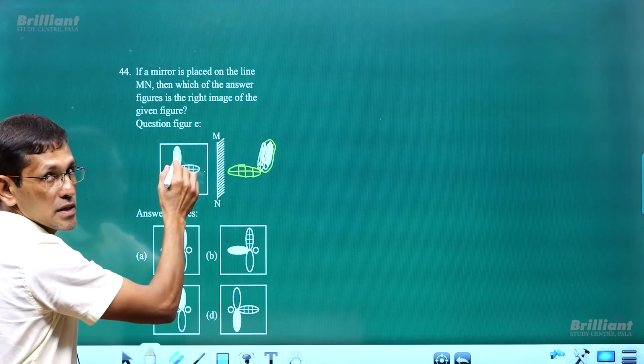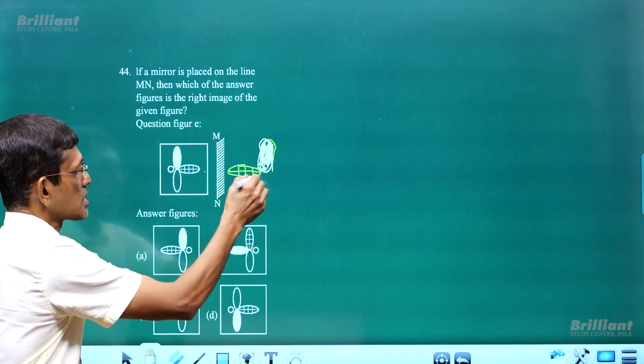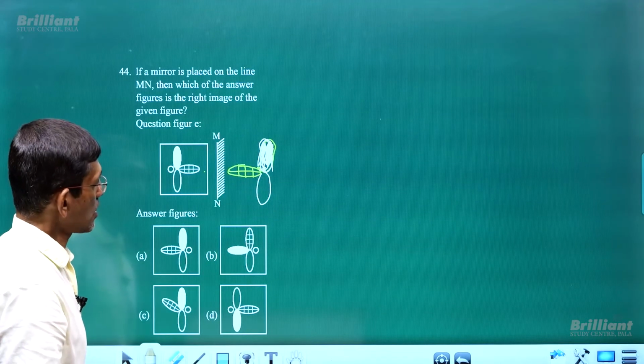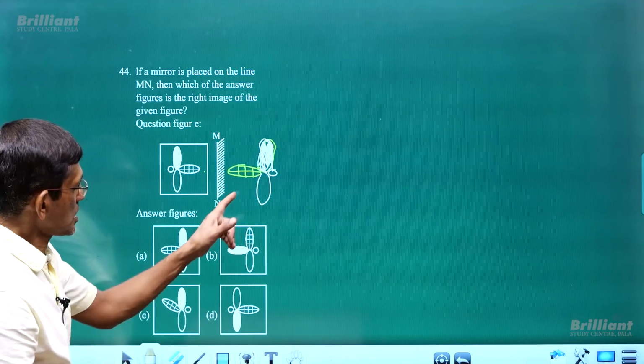Here it's exactly vertical, right? So this must be vertical as well. When I draw that, it is a bit slanted, but it's going to be vertical. And here it's a leaf which looks blank, or completely green color, whatever it is. And here we have this circle. So that's going to be the answer.